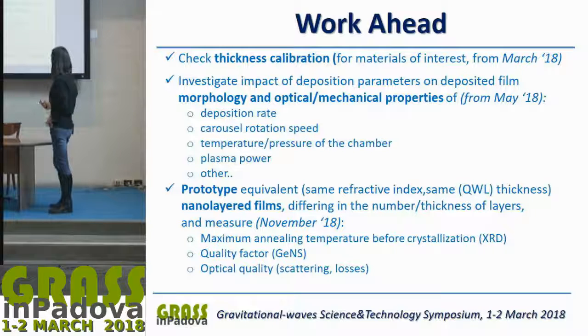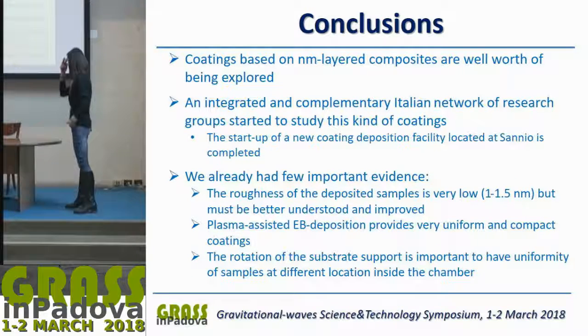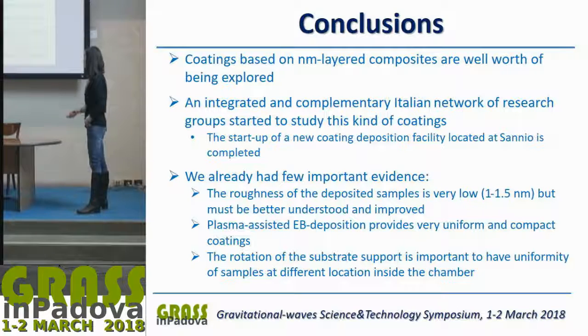And afterwards, we need to start the production of the nanometer-layered composites, basically producing different prototypes having the same effective refractive index, but different numbers of nanolayers, which have different thickness. So we measure the maximum annealing temperature they can tolerate before crystallization, and measure the optical and the mechanical properties. So in conclusion, coatings based on nanometer-layered composites are worth being explored.